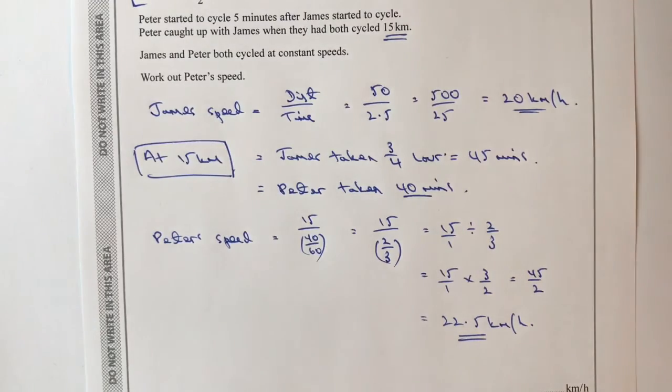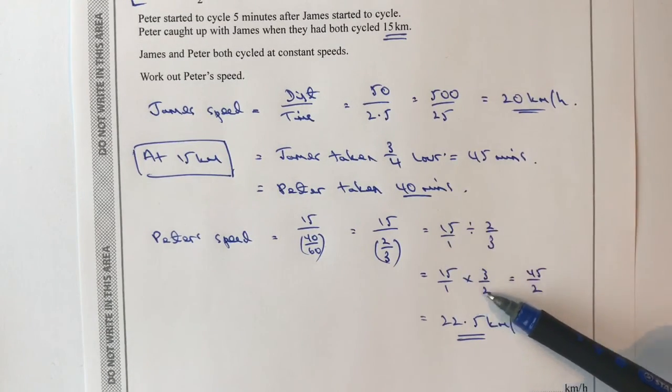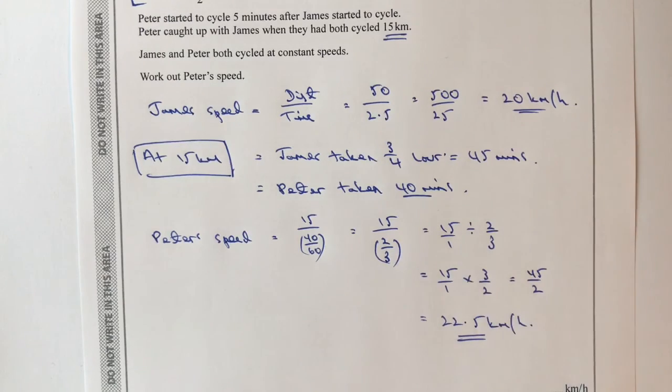Now, I'm very aware I've kind of rushed through these sorts of things. I'm very used to working with fractions, so it kind of works out for me. But if you're not sure about any of these calculations, please do have a look at the channel, because there is a playlist on speed, distance and time type problems, and that will give you a little bit more time to work through them and try some other examples.